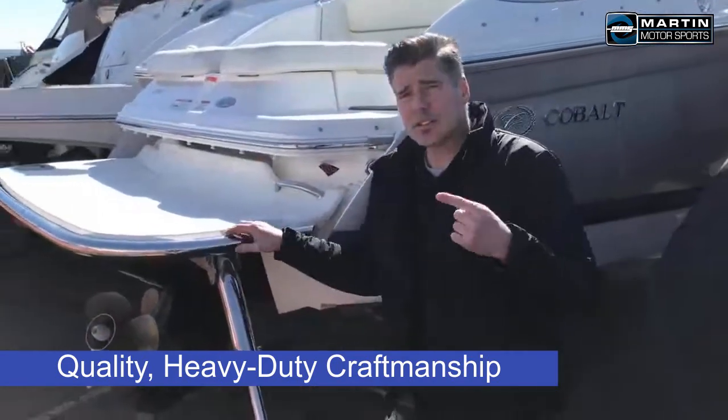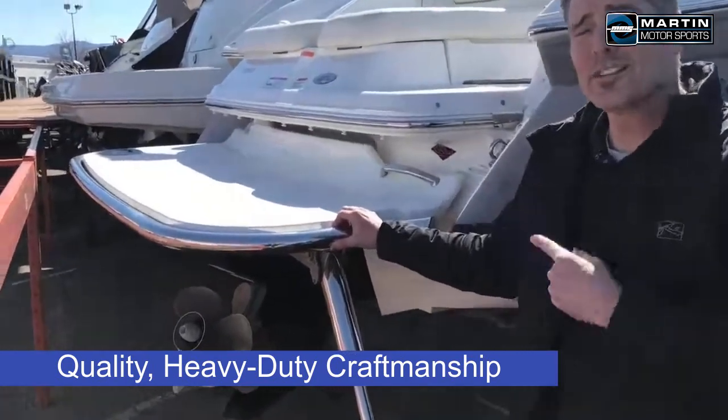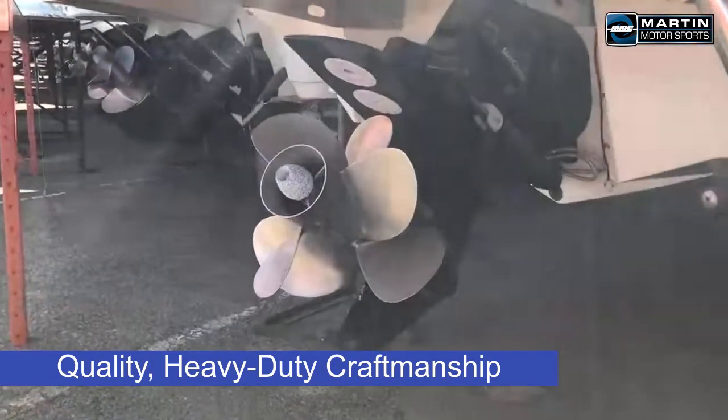Other thing to highlight on this, Bravo 3 leg. This boat specifically is featured with the 496 mag engine, so lots of horsepower. You'll never be at a loss for get up and go.